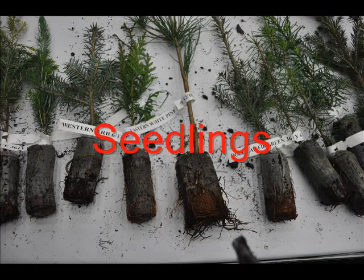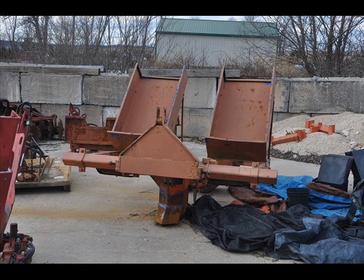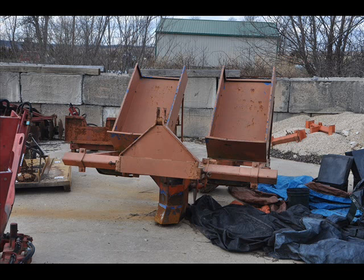At Highland Hill Farm, we have two kinds of tree planters. We have a tree planter for seedlings and small transplants, and we have a tree planter for larger whips. Seedlings are generally between 6 inches and 2 feet in height, and the whips are 2 feet to 8 to 10 feet high, bare root.